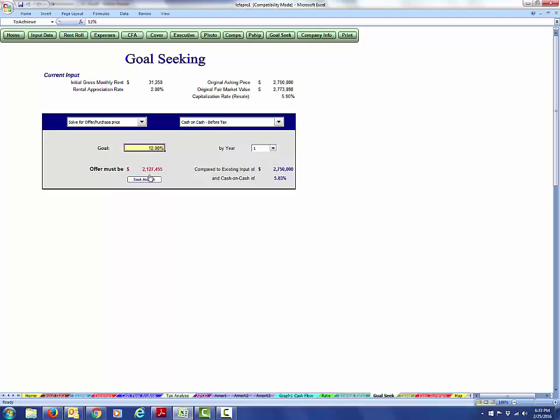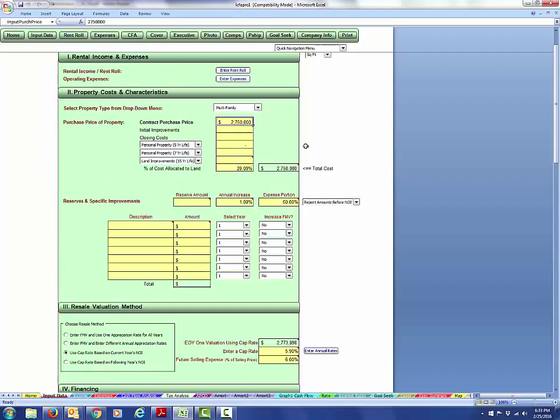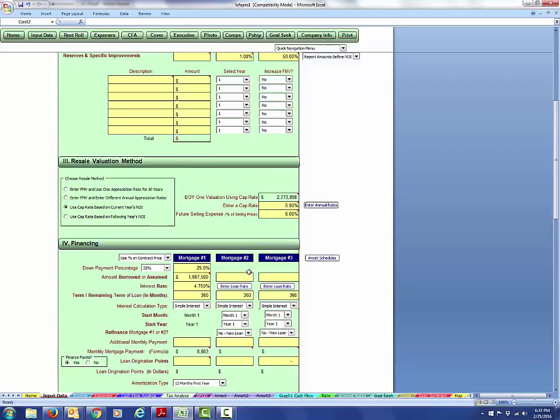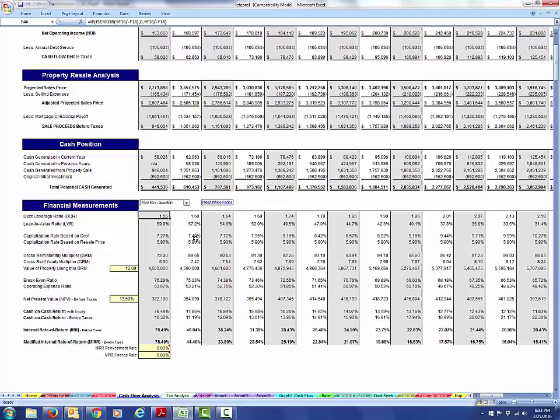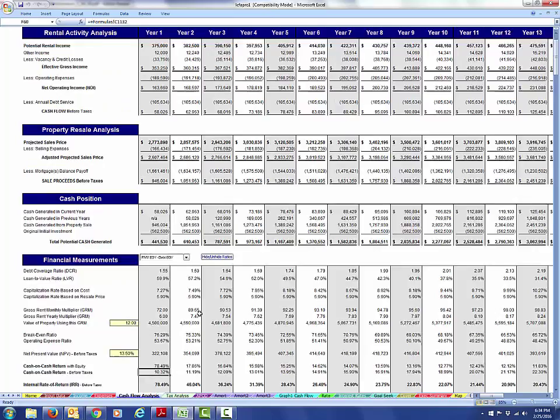2.127. Now, we said 2.75. What if we said 2.25, at 2.25 million? We are buying this thing. This property is looking pretty darn good now, right? So look at the cash flow analysis. At 2.25 million, it's a 1.55 debt coverage ratio and a 10% cash on cash return. Okay, I'm excited about that. That's a good offer.